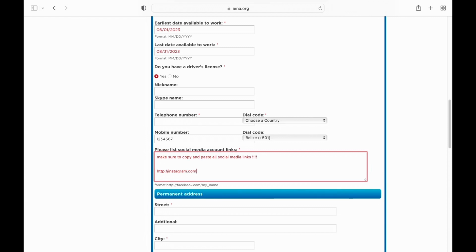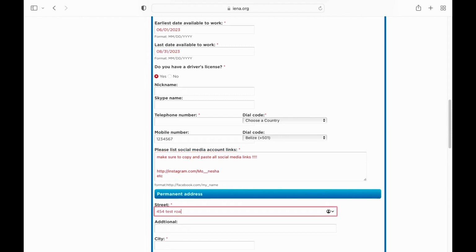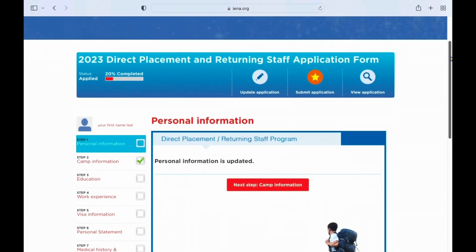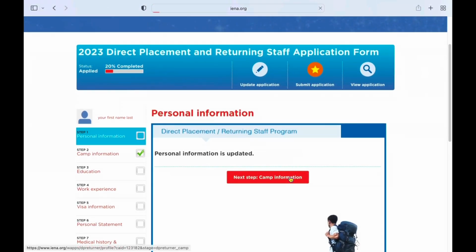And then, of course, you're going to put your social media links, guys. Make sure you put all your links right there. It's very important to have those. And then put your permanent address, and if your permanent address is the same as your mailing address, make sure to include that at the bottom.